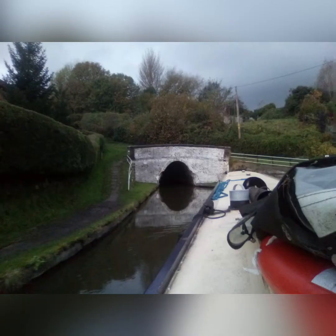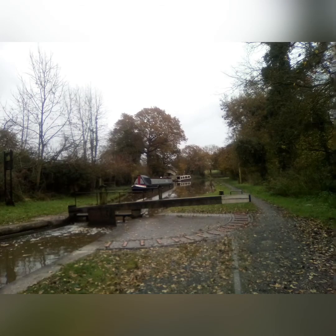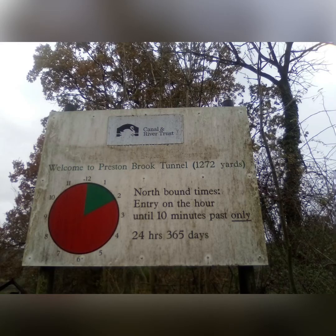And these are the tunnels that we did. This is Barnston, which was the first one, then Saltersford, which was the second one, and then these pictures now are inside Saltersford tunnel. And then the final one we did was Preston Brook, so this is the signage about the length, 1272 yards, and then this is coming out the other end of it, looking back on it.